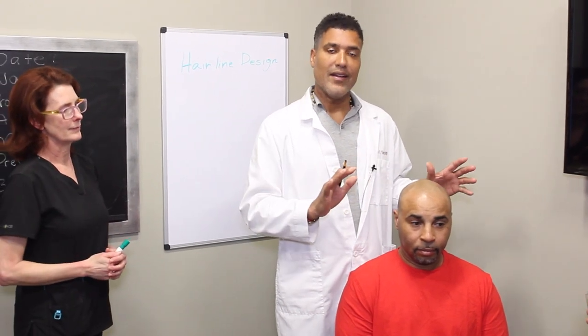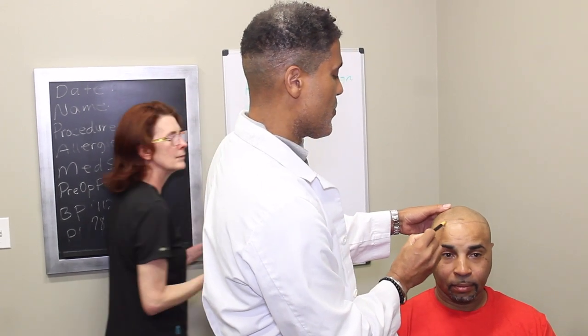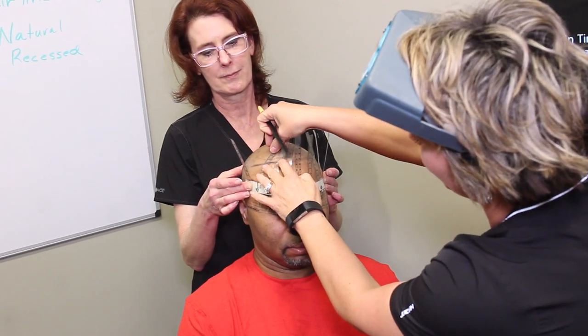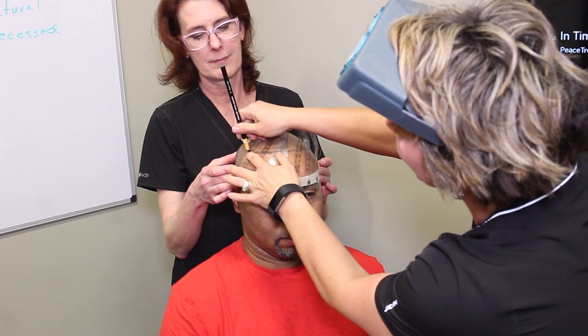First thing we do is kind of devise the hairline. And he has a fairly flat forehead, so we can kind of take this around like something like this. And this is the most important part here, measuring, because I don't care how good you are with your eye, everybody's one eye is more dominant than the other and will always throw off the symmetry a little bit.